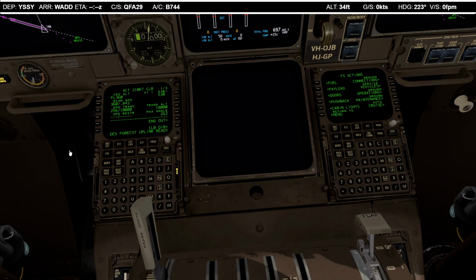Okay, VNAV, transition altitude here in Sydney is 10,000. You can see we will be going slightly faster than 250 knots after departure, but that's totally fine. And what else? Performance, of course. Performance. So let's see.